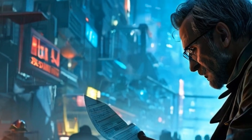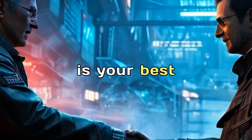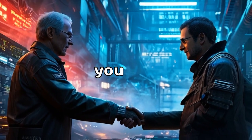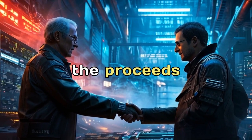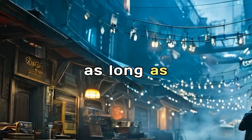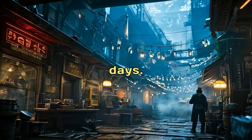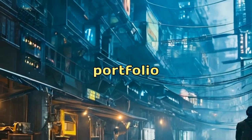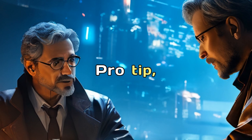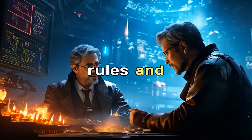Ready to sell a property but worried about capital gains taxes? The 1031 exchange is your best friend. This strategy allows you to defer capital gains taxes when you sell a property by reinvesting the proceeds into a like-kind property. You don't have to pay taxes on the sale as long as you follow the IRS guidelines for completing the exchange within 180 days. This lets you keep growing your portfolio without getting hit with huge tax bills every time you sell. Pro tip: work with a 1031 exchange specialist to ensure you follow the strict rules and timelines.